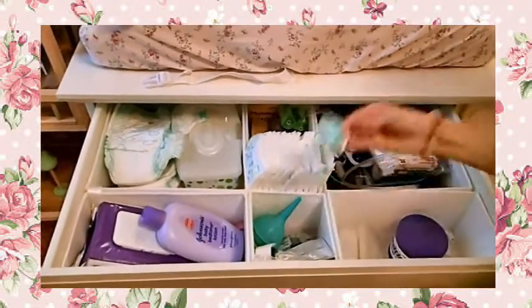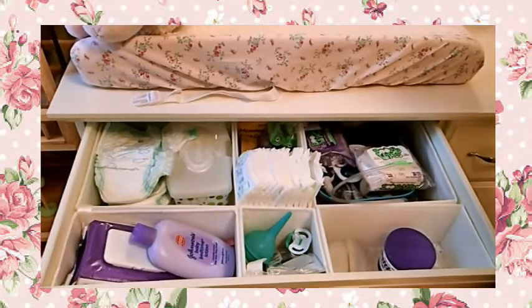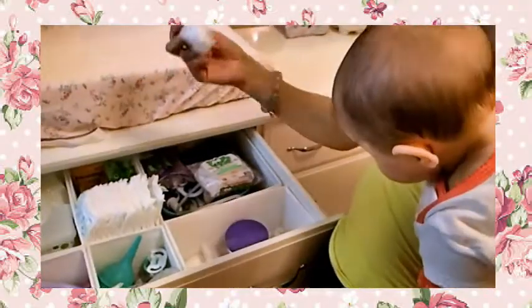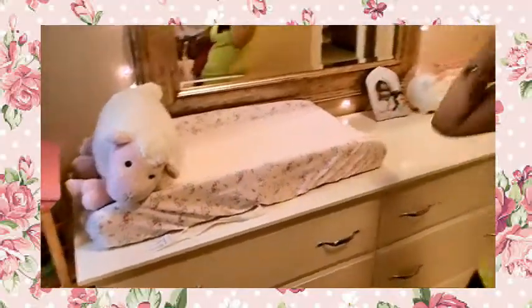Pacifiers are in here. She never really took the pacifier, but nevertheless we have some there. We have wipes in here. It's sort of like her hairbrush. I have some breast pads. So that's kind of what this is, and we use it after her bath, right before we get her ready for bed.